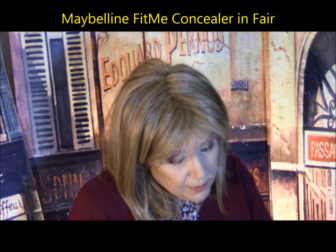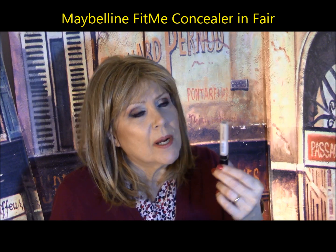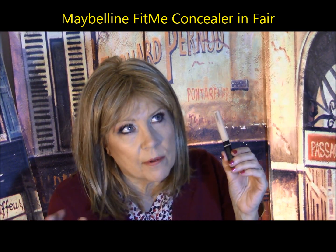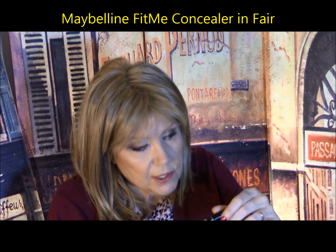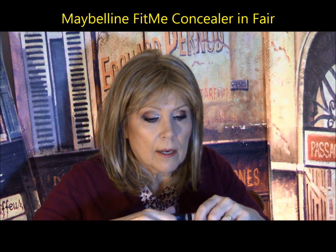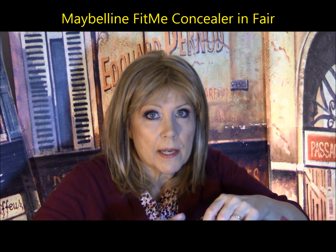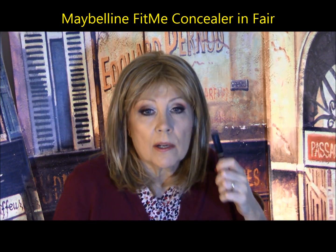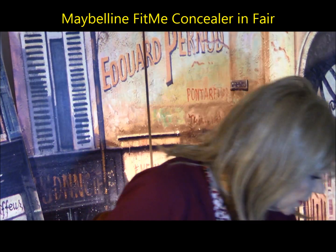On the other hand, this is the Maybelline Fit Me concealer, and this was part of my I'm just going to enjoy shopping and not worry about the politics of anything day. I bought a few things that I wouldn't normally purchase, and this was the Fit Me concealer in the fair shade, and I'm telling you, this rivals just about all of the high-end competitors. I thought it was wonderful, and it stayed well. It did not crease. So, wow, Fit Me. Who would have known?